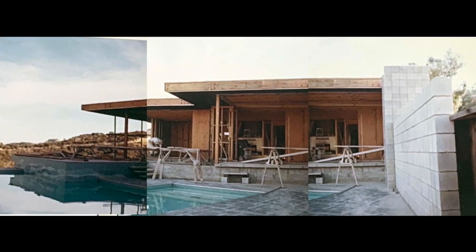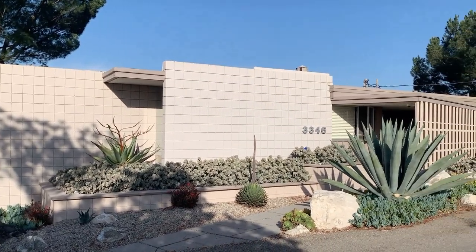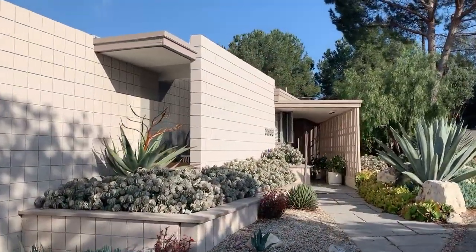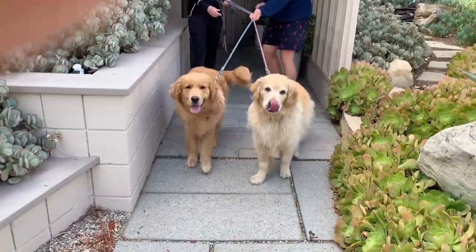The original wood screen defines the front entry, and along with the block walls, they protect the house from the hot afternoon sun. We re-landscaped the front with succulents and boulders with the goal of low water and easy maintenance.